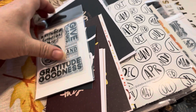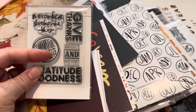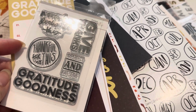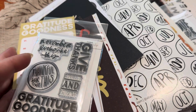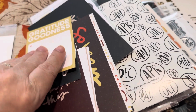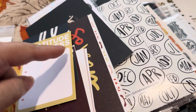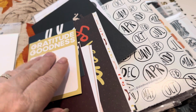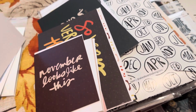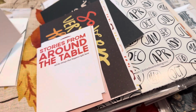It starts with this November kit, and it's really cute. See, isn't this beautiful? Thankful for this, gratitude, goodness. I really like this stamp. So I'm going to use this, of course. And then there's 3x4 cards. And of course, I don't have to use this. I could just cut it here and just use this as a label. So there's a lot of things I can do with the card if I don't have the space for it. And I could always just save them too. See, you could cut some of this off.